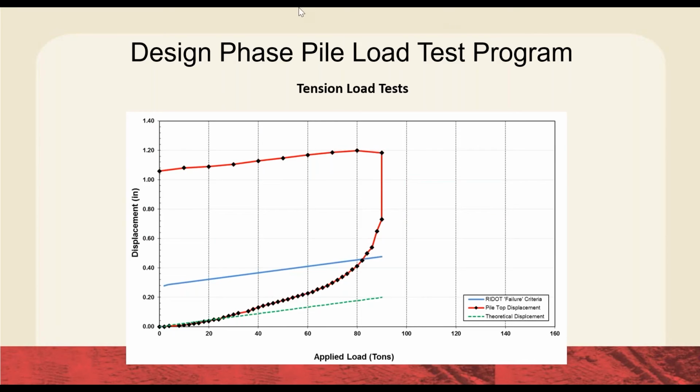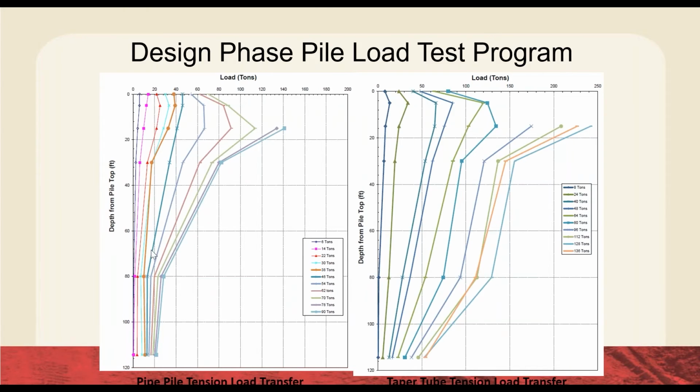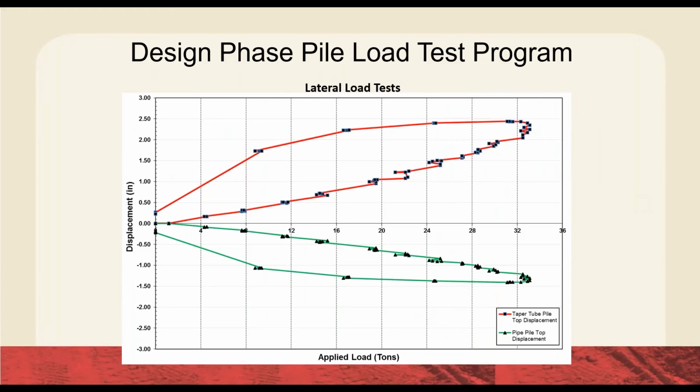Tension tests had similar results. This is from our pipe pile, and then this is from our taper tube pile. Now we understand certainly that the majority of the pile is similar, that they're both 16-inch pipe, but we feel like the taper contributed significantly to the higher tension capacity of these piles. Again, you can see the load transfer here. And basically what it shows is for the pipe pile, a lot of the load transfer is being taken along the shaft, essentially above where the area of the taper is. Meanwhile, with the tapered piece, you can see more of the load being resisted in that tapered section, which again, with the large uplift loads that they were looking for, provided, I think, a lot of good information about how these would perform in practice.